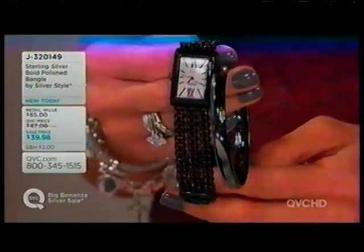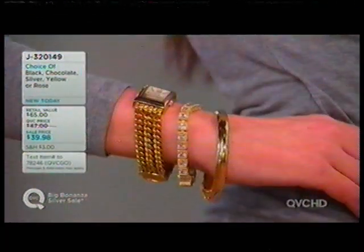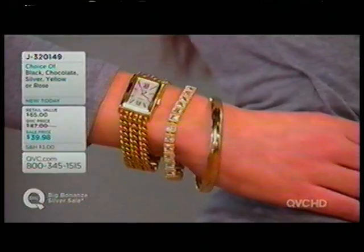You know, this is something that really is the perfect example of what we do on a Bonanza silver sale. This whole day is dedicated to sale prices, sale prices, sale prices, tons and tons, if not mostly new. We only do this one day out of the year. We've been doing this event longer than any other event, 27 years. Almost back to the very inception of QVC have we been doing this.